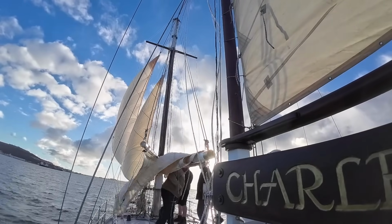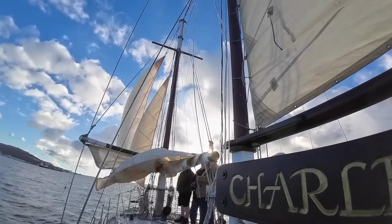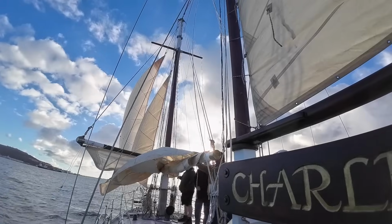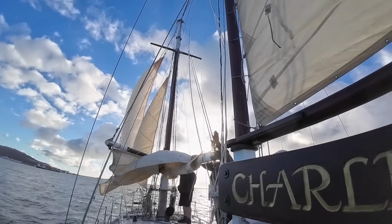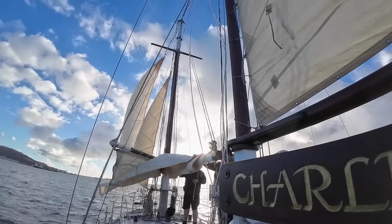So you can notice on the end of the boom there that it has two topping lifts. And what happens is the gaff usually goes up between the topping lifts and it stops the gaff swinging out like that. So it could do with a little extension on the end of the gaff to run it up between those topping lifts.